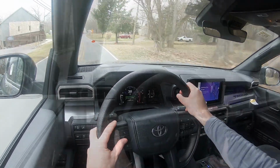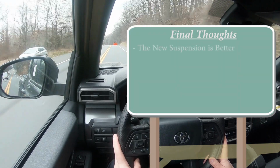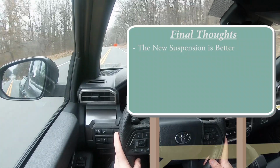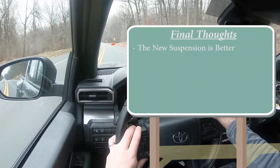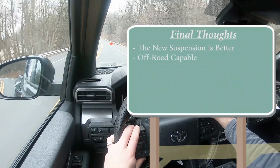That's pretty cool. And so overall, when it comes to my final thoughts here of the Tacoma SR5, I do like the new coil spring suspension. It was plenty fine. Rode perfectly fine on our super smooth roads here in Hagerstown, I will say that. But also wanted to do a little bit of light off-roading with it, overlanding, I should say. So wanted to show that to you guys. That turned out perfectly fine for me as well.